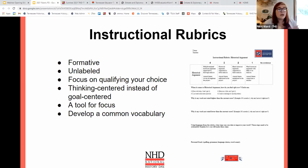Because I strongly believe in the function of a rubric to help you build a language together, working on that historical vocabulary so that kids do find strength in the words that they're choosing to use when they talk about their own work. It gets them familiar with the language that they hear from you. Take this, add words in it that you want them to be using in your classroom. If you have specific social studies practices that you're really trying to hit with them, change some of the questions at the bottom so that it fits your needs. And that way it's serving two functions for you.